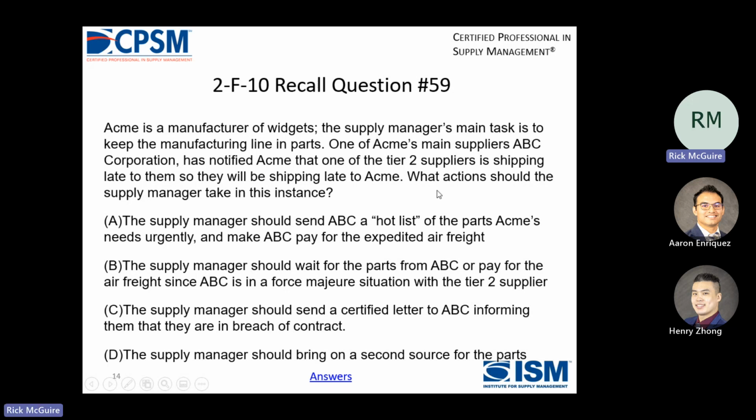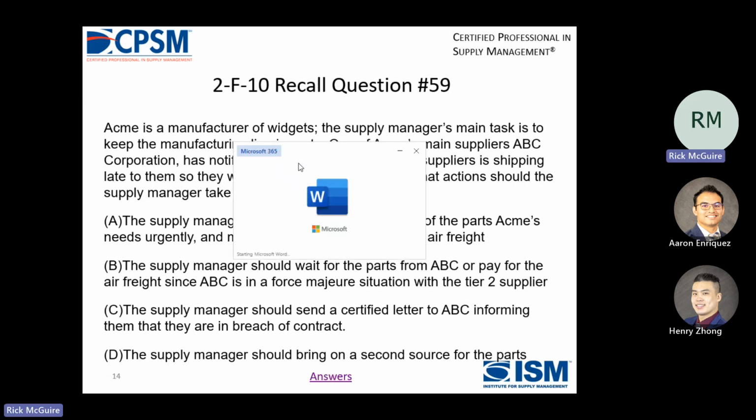Force majeure is an act of God. So it means because of this act, they cannot complete their contract, which is shipping on time. Here, that's not saying any act of God occurred. It just says that the tier two supplier is late. So I think it's probably A. But you got to be careful of that. Suppliers will claim force majeure for all kinds of garbage.